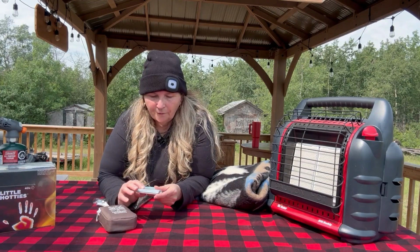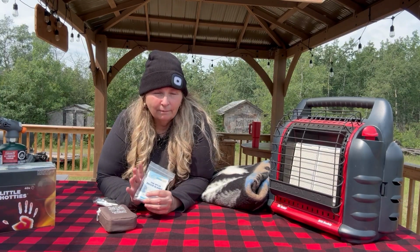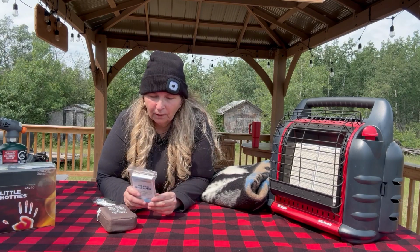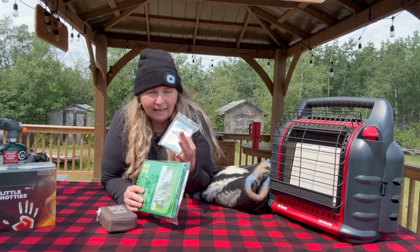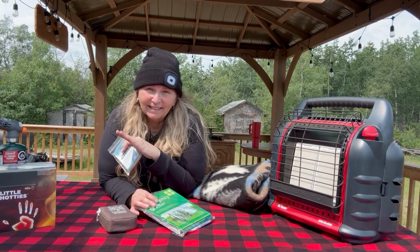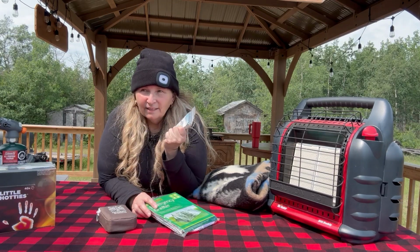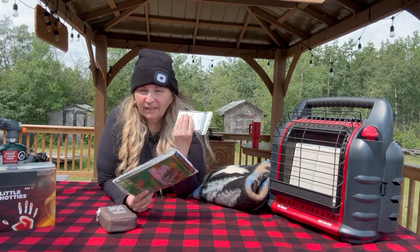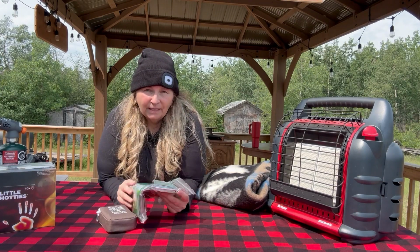You can find these foil mylar blankets just about anywhere. Dollar store, camping goods stores, Walmart, anywhere. They're great to have. They help retain your body heat. So if you were in a situation where you're freezing, whether it's inside your house, inside your vehicle, or not inside anything, these are great to have. They're not expensive. They don't take a lot of room, and they come in different sizes.